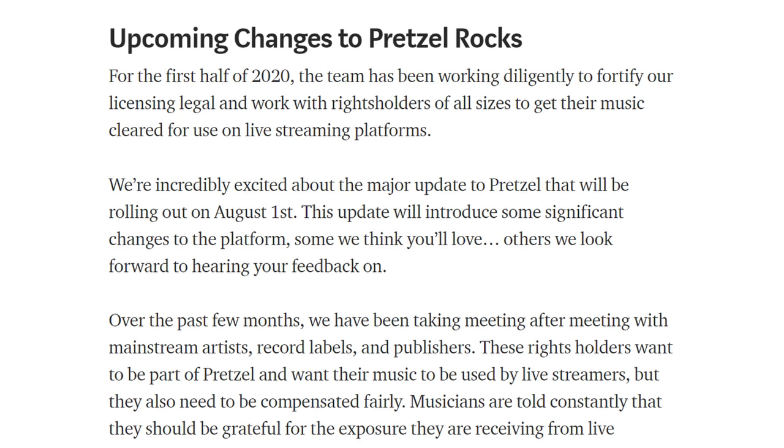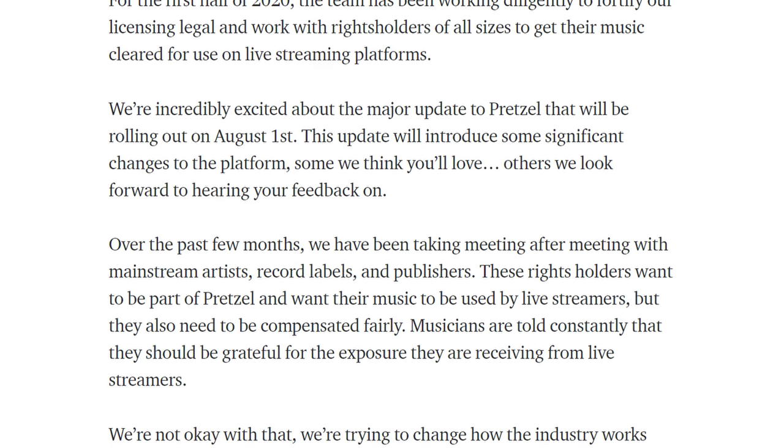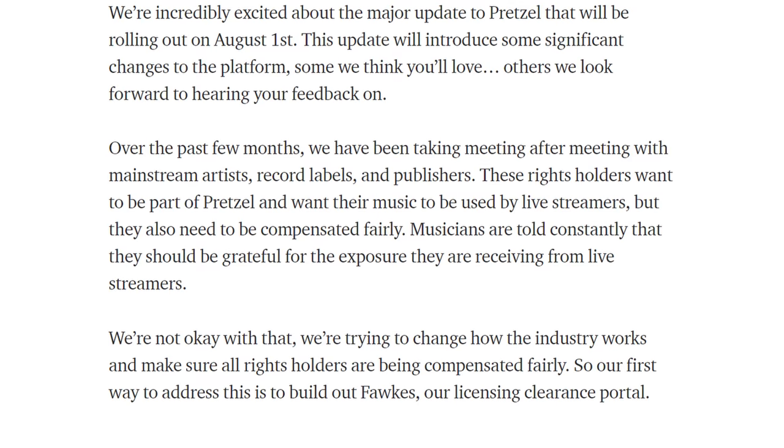But then they're also making some changes to how their licensing works and building an entirely new tool for that song licensing. I recommend you read this news post over on Medium about what they're doing, because they actually explain how the licensing breakdown works for music, because you have to get 200% licensing.